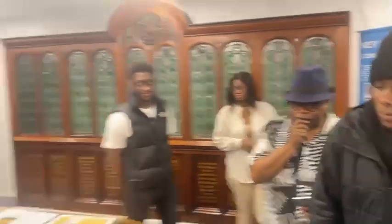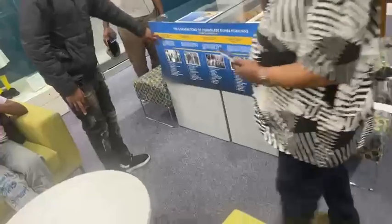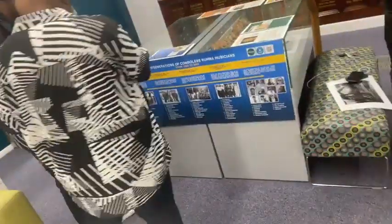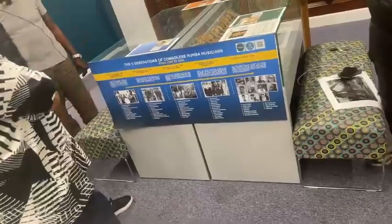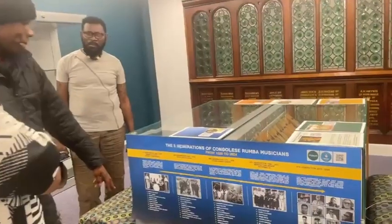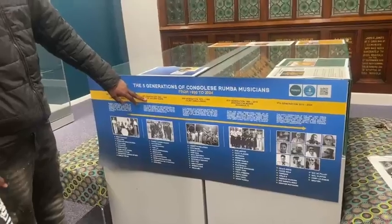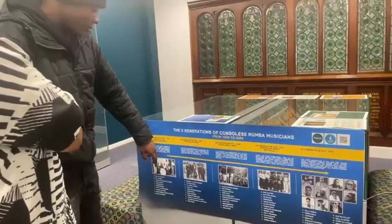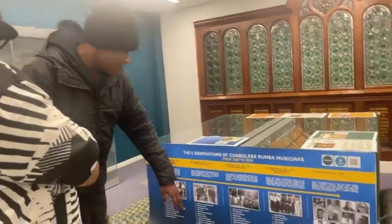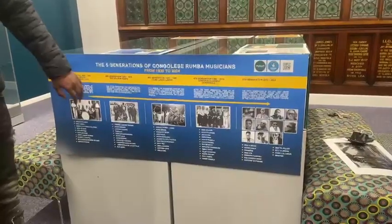If you go back around the table, we have the timeline of Congolese Rumba musicians, the generations of Congolese Rumba musicians. For example, we have the first generation, Apollo Music, he reigned from 1930 to 1950. We had artists like Wendo Colossoy, Paul Kamba, and etc. We have the second generation, the golden years, which reigned from 1950 to 1970. That had artists like Franco Luambo Makiadi and Dr. Nico. This generation created Odiemba and the Fiesta style.